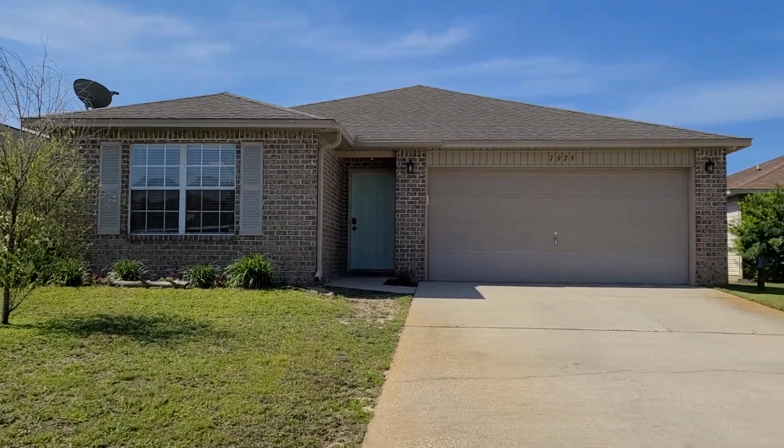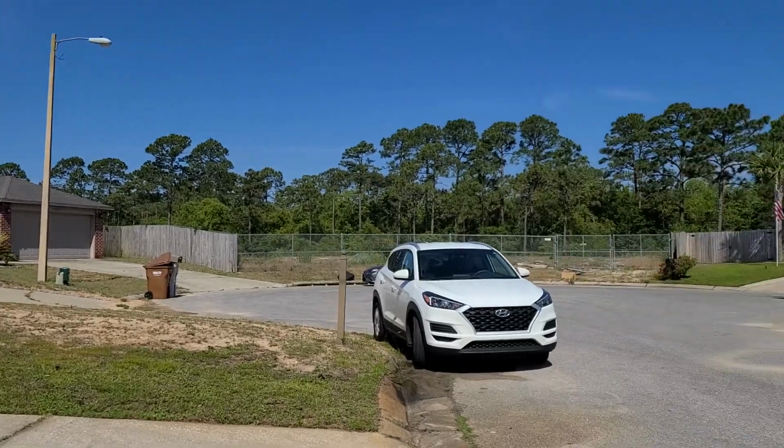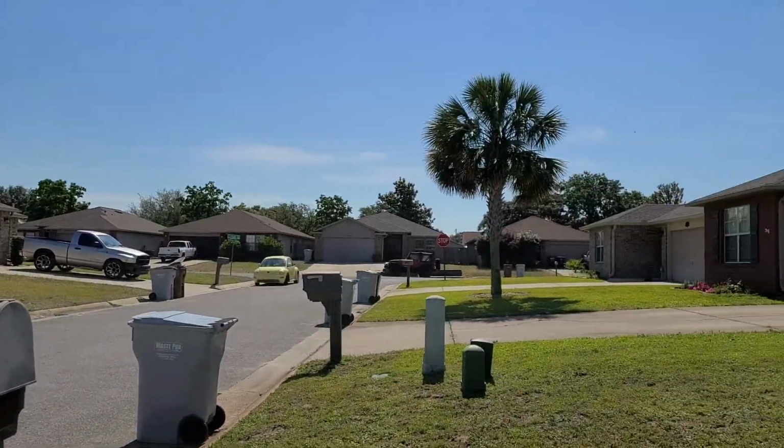Welcome to 7979 Herzog Court. This is a 5-bedroom, 2-bathroom home that resides on a cul-de-sac, and it's 2,000 square feet. This home has an incredible location.